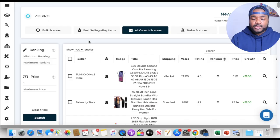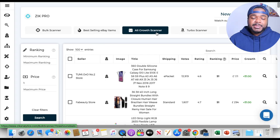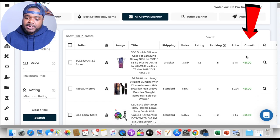And in terms of the second tool that I like to use when it comes to finding a winning product, which is ZIK Analytics. Now they've got a useful tool called Ali Growth Scanner, and this basically helps you see which products have got a lot of traction recently. So it's a great tool to use if you want to find a product that people are showing interest in, whether it's Shopify dropshippers or whether it's just normal customers that are going onto AliExpress. You're going to be able to use the Ali Growth Scanner and look at this section right here where it's going to show you the growth rate. And then from there, it might help you ride the trend earlier than someone else because you're going to be able to see the initial growth.